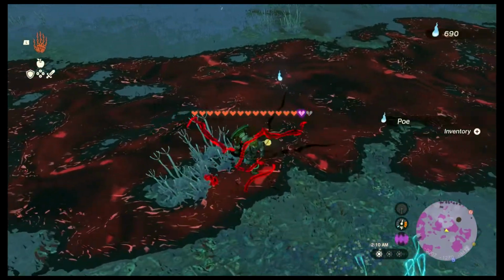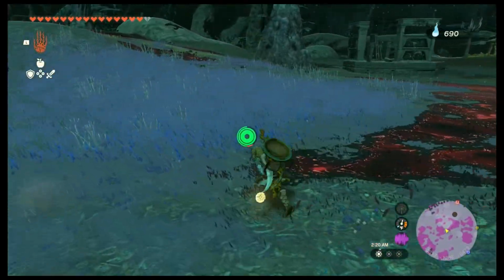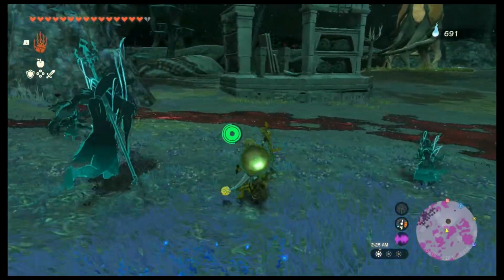How did I get gloom? Oh, the time I got attacked. That's why. When that bokoblin whacked me, that's how I got that one gloom heart.